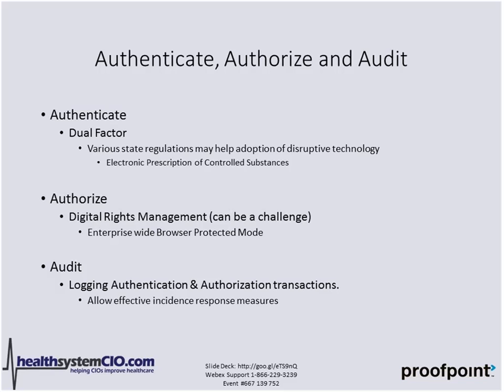Authenticate, authorize, and audit. Creating a dual factor authentication methodology is extremely important. Various state regulations may help adoption of disruptive technologies. An example, in New York State, EPCS, Electronic Prescription of Controlled Substances, is something that's coming down the pike. It was delayed a year recently, but that solution required dual factor authentication, and all that means is something you know and something you have. If you can adapt that type of methodology in your organization, you'll end up being ahead of the curve.